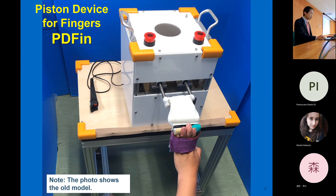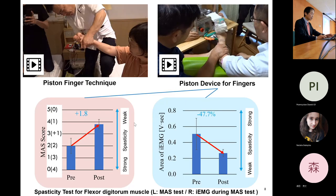This photo shows the rehabilitation device for reducing spasticity. It is developed based on the piston finger technique developed by Professor Tanabe. We call this device PDFin, piston device for fingers. We conducted treatment using PDFin on more than 50 subjects with chronic plegic hand. The result showed the motor function was improved and the abnormal muscle tone decreased.